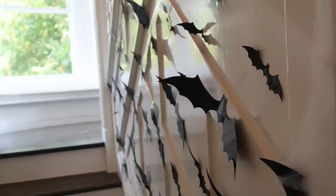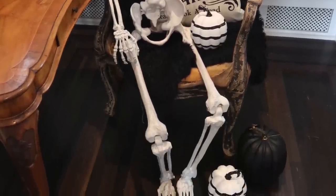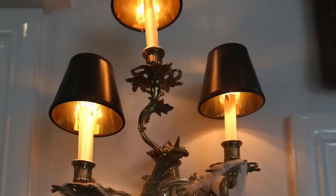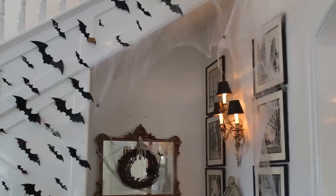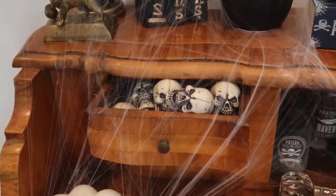Okay guys, so that's it for today. I hope you loved this Halloween Decorate With Me. I hope it inspired you to get your entryway all spooky for the season, and I cannot wait to bring you our front porch Decorate With Me for this Halloween. We also have a 12-foot skeleton we're going to be putting up in the yard and so much more home decor.